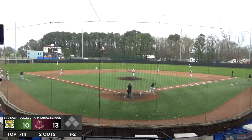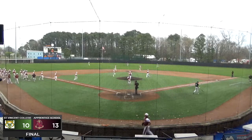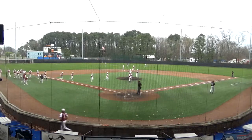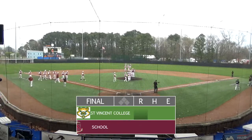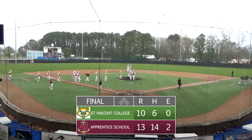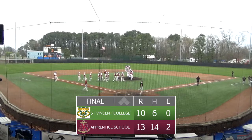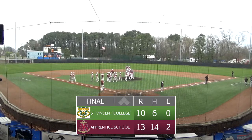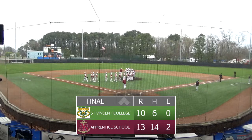That'll do it. The Builders take care of the Bearcats. In game two, they take care of the Bearcats 13-10. The Bearcats score 10 runs on eight hits and no errors. The Builders score 13 runs on 15 hits and commit two errors, as the Builders take games one and two of this four-game series.